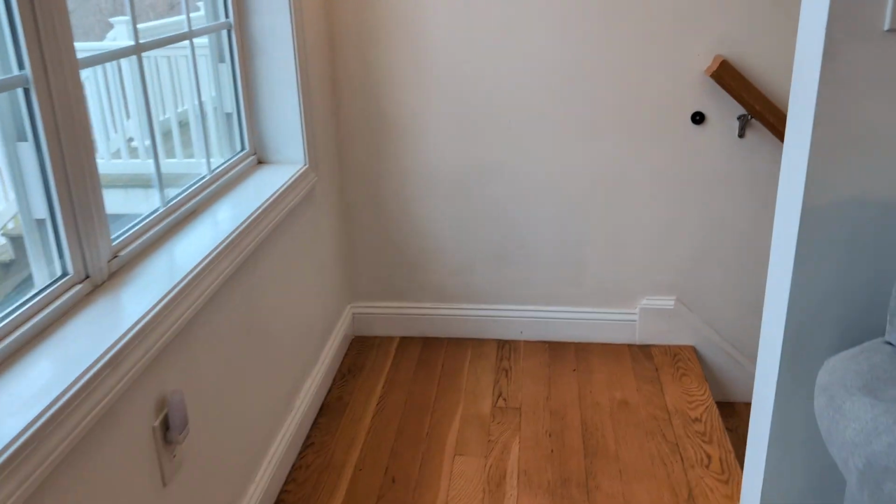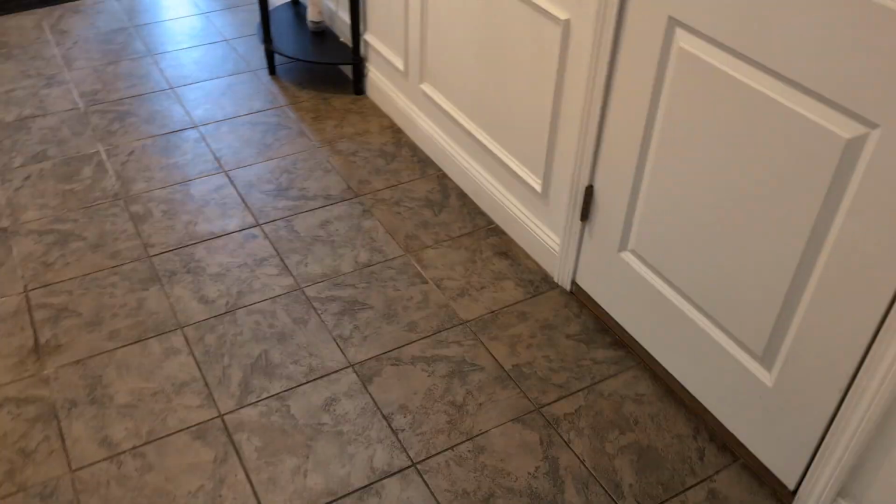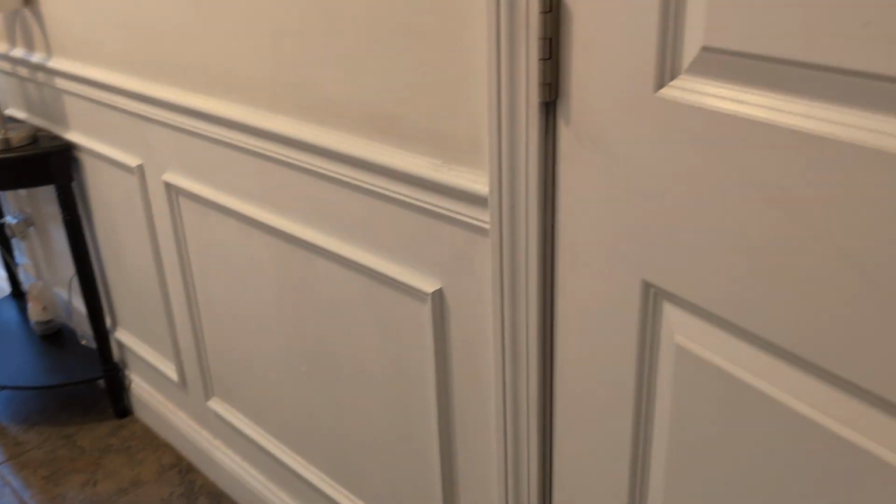Oh, the exit is here. I know it's easy to get turned around. We're going to take a look at the garage.